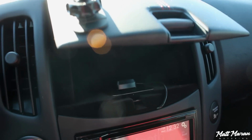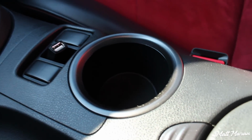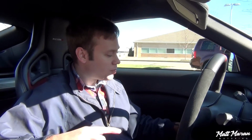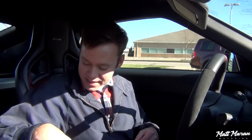Like I said, you have that center cubby up top here. And then coming back, you only have 1 cup holder. That's the only thing that's a downside about this interior, is 1 cup holder. That's it. I mean, you do have the bottle holders, but if you want to carry open drinks, you can only carry 1 in here.